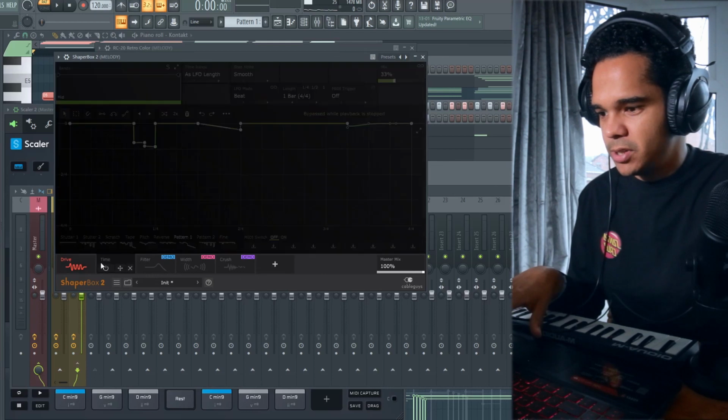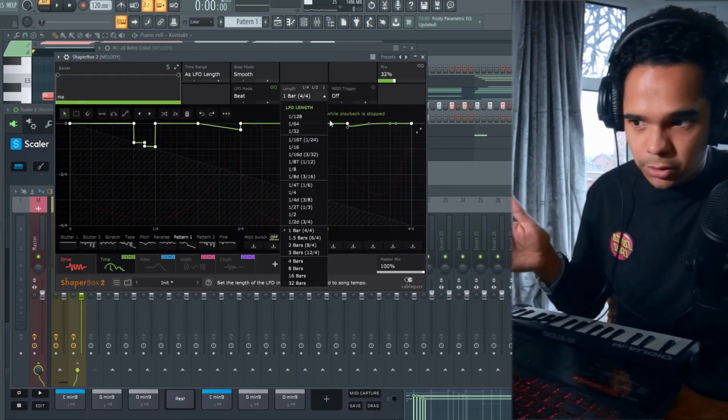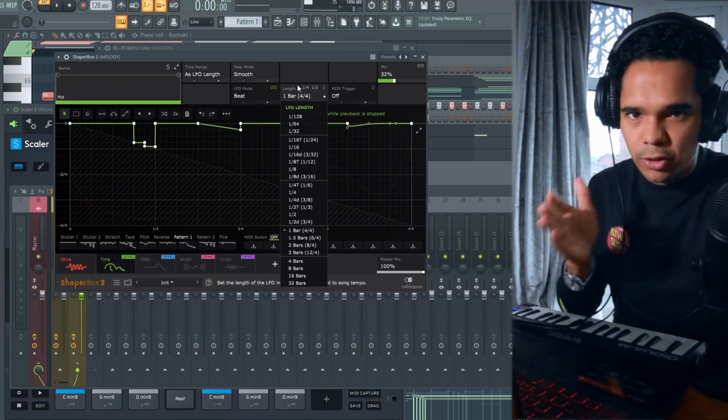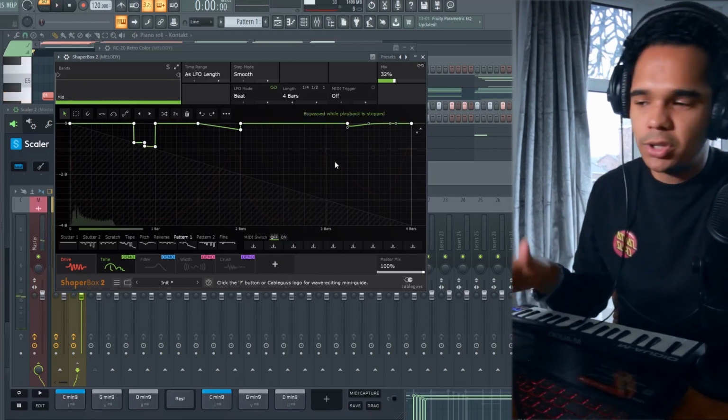You've got the Time one, which is again similar to Gross Beat, but you've got a lot more control over it. So you've got the mix control. You can control the length of the LFO. So if you want this to go over 16 bars, or if you want it to keep repeating, if you want this to repeat very quickly, then you can do that, or you can stretch it way out over like 4 bars. There's a ton of things you can do with this one.